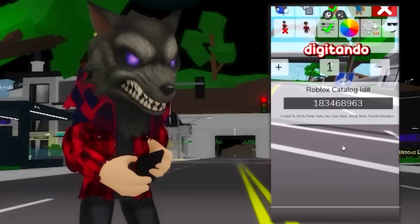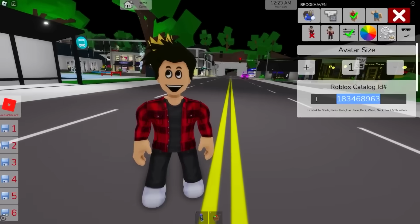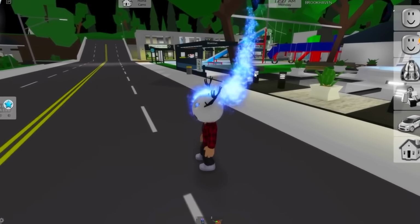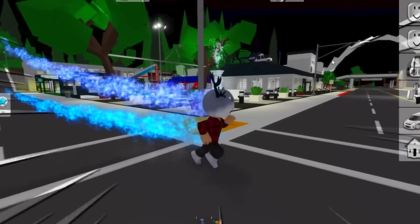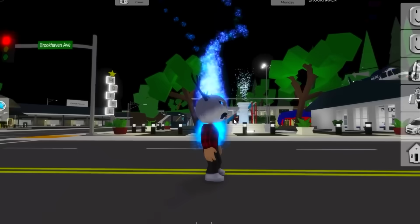The second ID on the video gives me this head with glowing blue fire. So let me get the wolf head out of the way and let's use this ID right here. With that, we'll now have that blue fire coming out of our white pumpkin with antlers. If I'm not mistaken, this blue fire particle that's on this head here, you can find one just like it in the particles from the VIP Game Pass. Maybe this one. Look at that. It's literally the same particle. So you can practically have that same one for completely free with it.